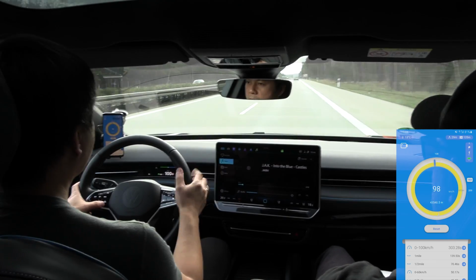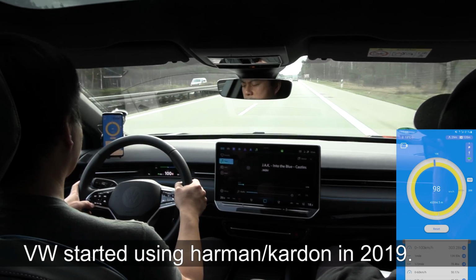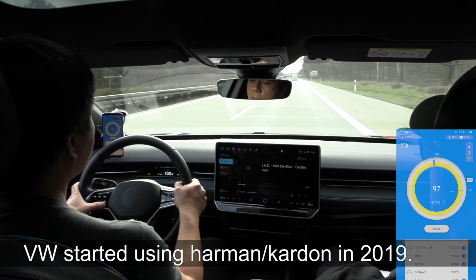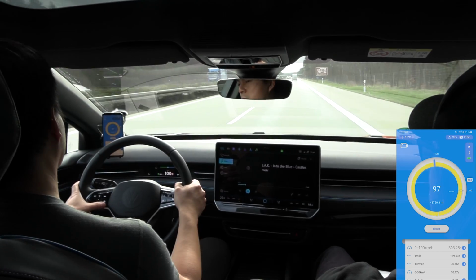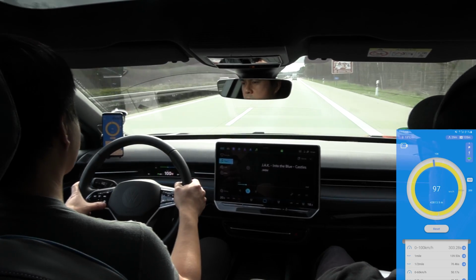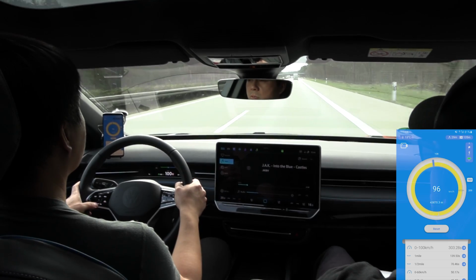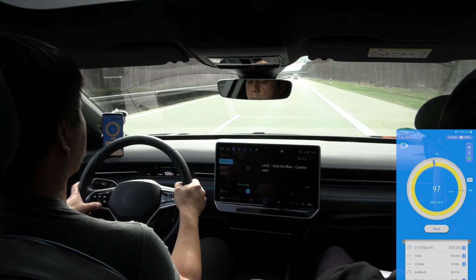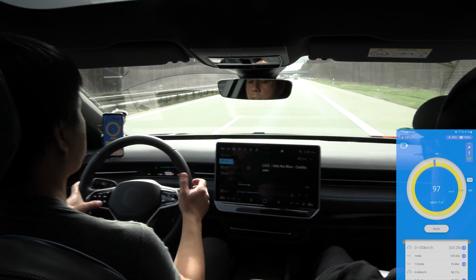So it's Harman Kardon. So I wonder if this is the first time Volkswagen uses Harman Kardon in the cars. But I've tested Harman Kardon in BMW before, and I was super impressed. Oh, but it sounds great. Yeah, it sounds good. Let's skip a little bit.